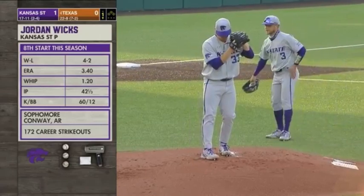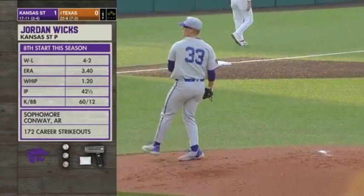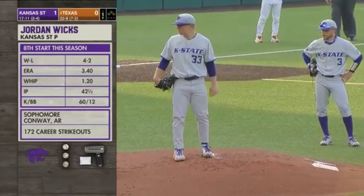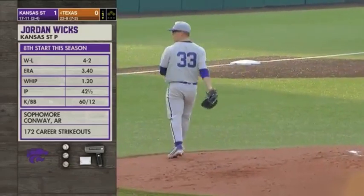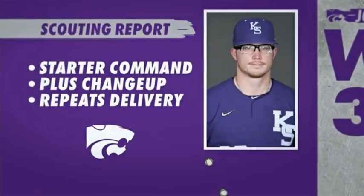72 career strikeouts right there, but he leads the Big 12 in strikeouts this year with 60. Last start against Tech, he went five innings and gave up five earned runs. He's a strikeout guy, but he's very polished, and like we talked about, the top prospect in the draft coming up. Jordan Wicks, starter command means he can command all of his pitches.